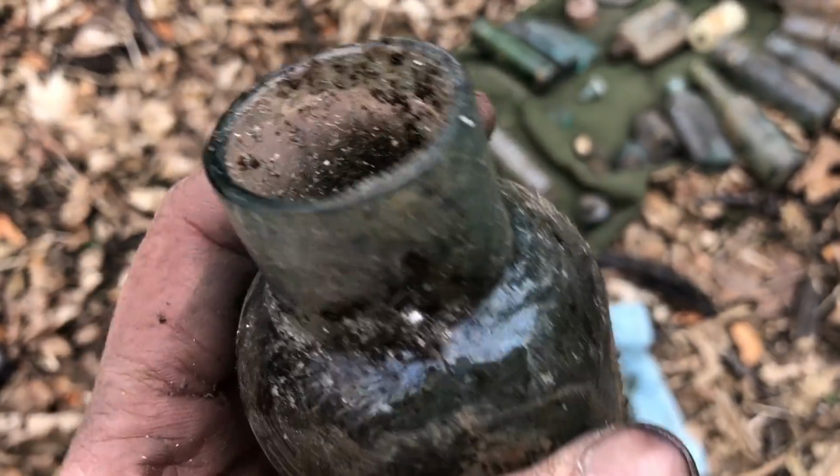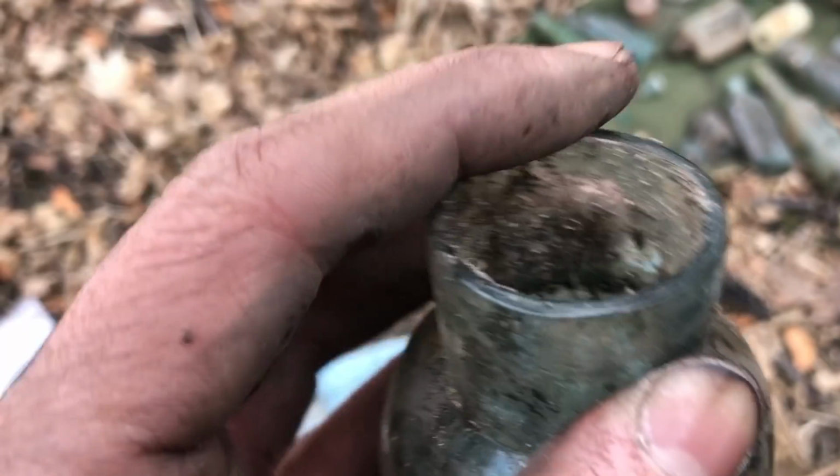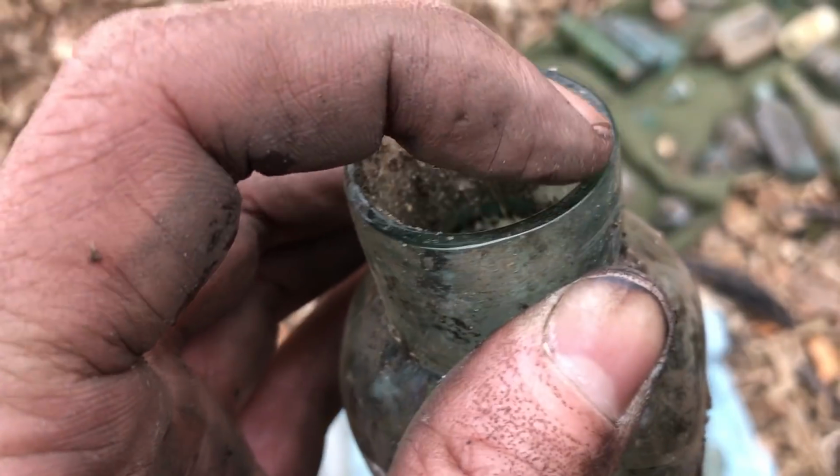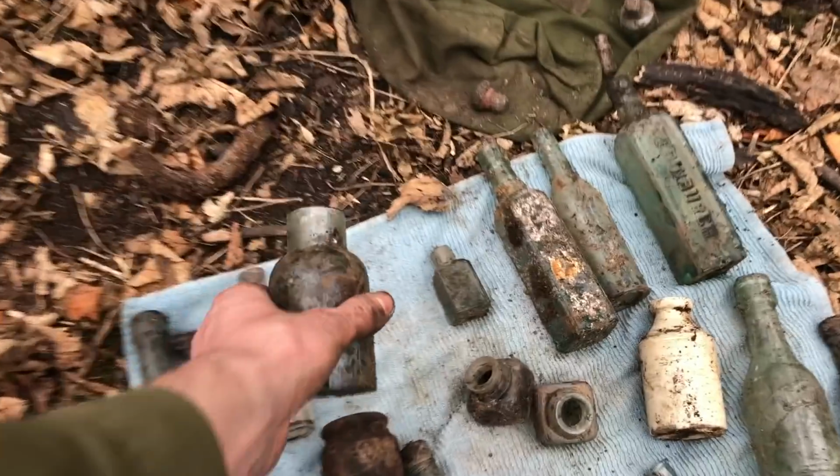This is just a plain bottle, but I wanted to show you it because I think it was ground and then put back in the fire, or it could have been sheared and then put back in the fire, but either way it's been put back in. Now it's smooth at the top, but I'm pretty sure that that was cut or ground first.